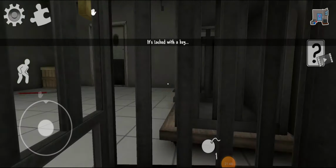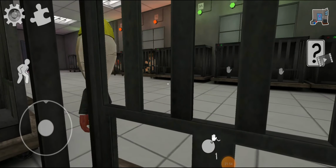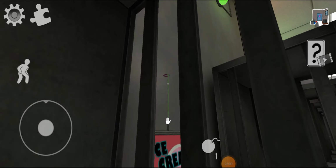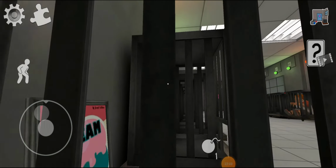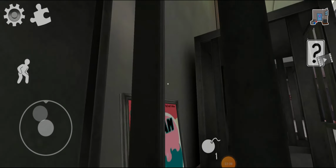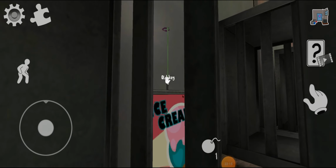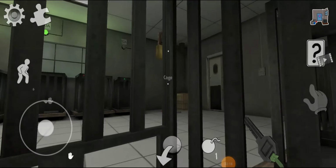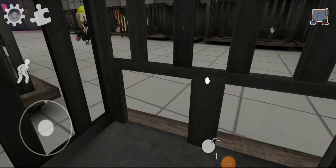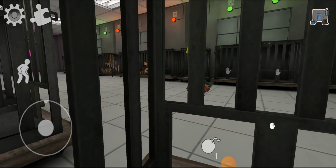It's locked with a key. Goddamn it. Open the door, you little shit. It's gone. I need to grab that, quick. Come on, grab that. Come on. Don't be like that. Old key. Oh yes! The mic open. Everything is fine. You don't need to worry about that.